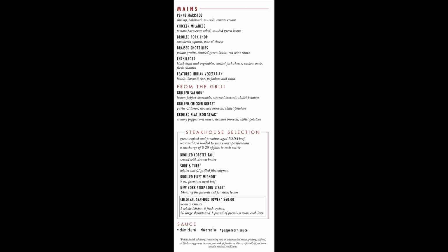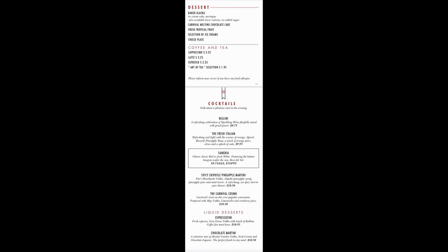Oh, and quick note about the QR codes and menus. They still have paper menus on board. The QR codes are there for convenience, but in case the network goes down, or maybe you don't have a phone, you can ask for a paper copy of the menus. So don't worry if you don't want to use your phone. You're still going to be able to get the menus and stuff like that.